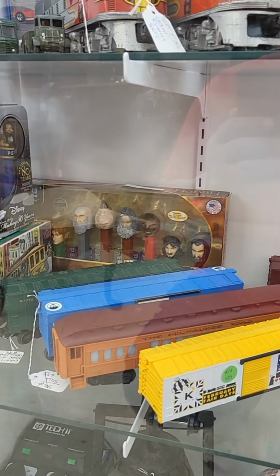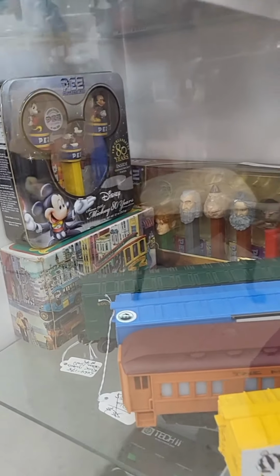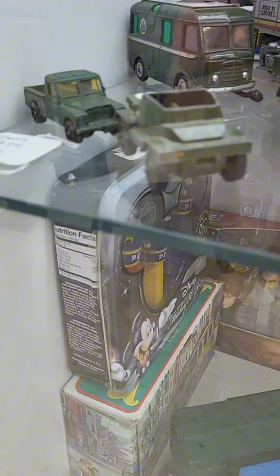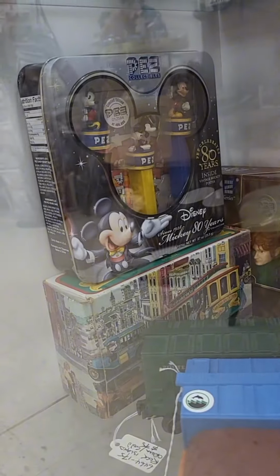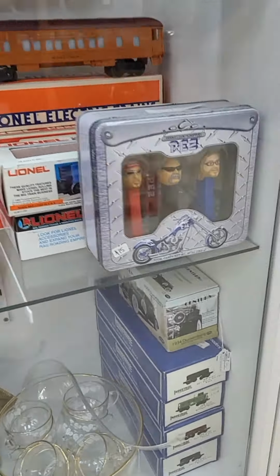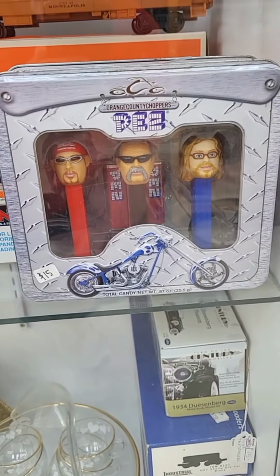Look at Pez dispensers from The Hobbit. And a Disney Pez set. That could be interesting. Wonder what they want for that. $22 for Disney. 80-year Pez dispenser set. Lionel trains. What's this here? More Pez. Orange County Chopper Pez dispensers.